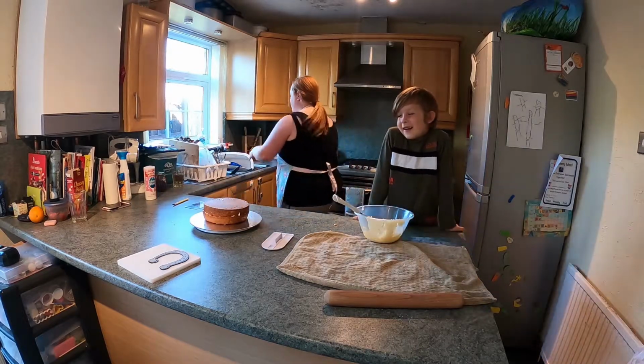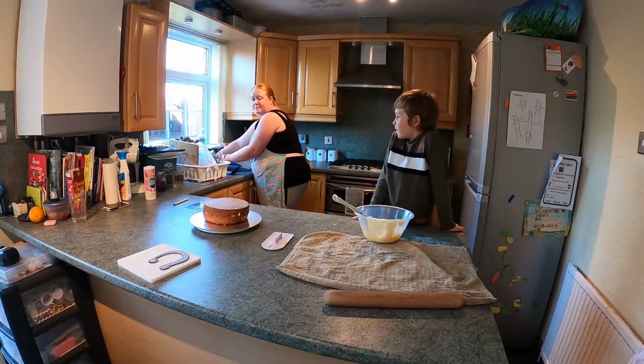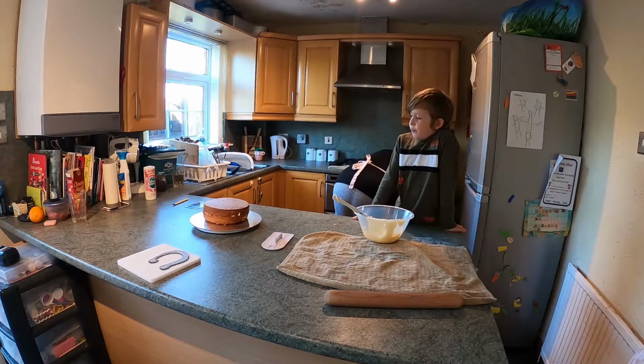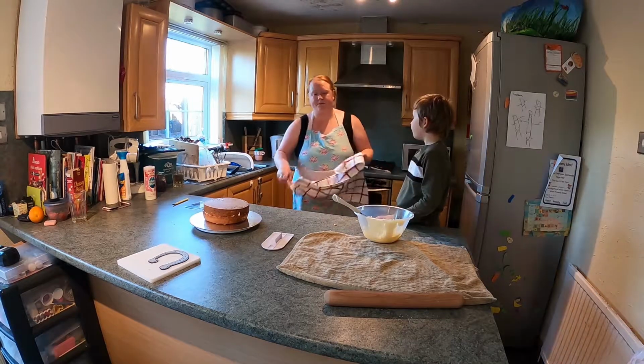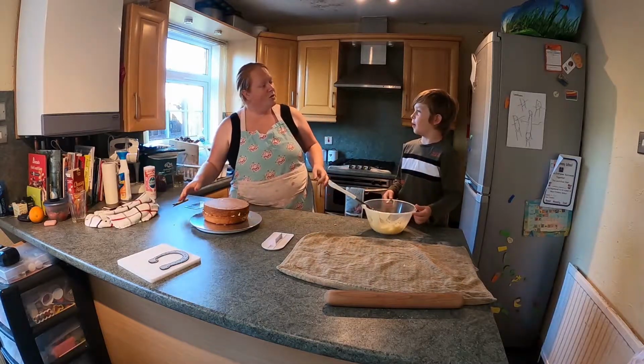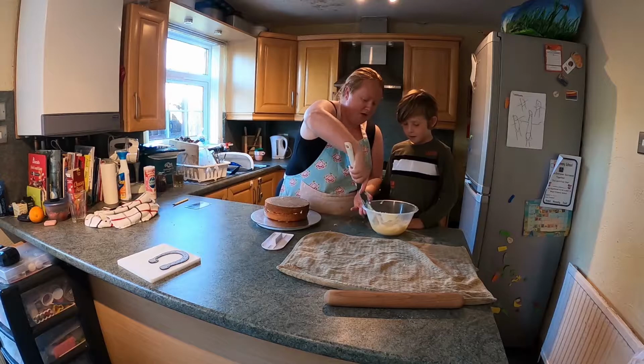And I'll just give my hands a quick wash there. So that's the cake lined up. We've got the buttercream inside it, and we've also got the jam inside it as well. Yep. So now we just need to pop the buttercream on the outside. I want to do that, but... You can help me just in 1 minute, is that okay? Yeah.